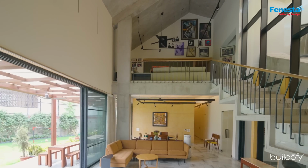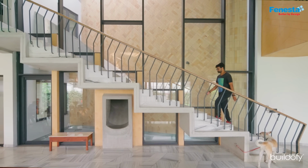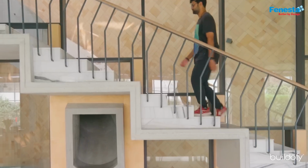When we were designing the staircase, we realized, what if we think of them as these large concrete steps, and the rest of the steps can be filled in. The idea is that the scale of those large steps goes with the scale of the space.